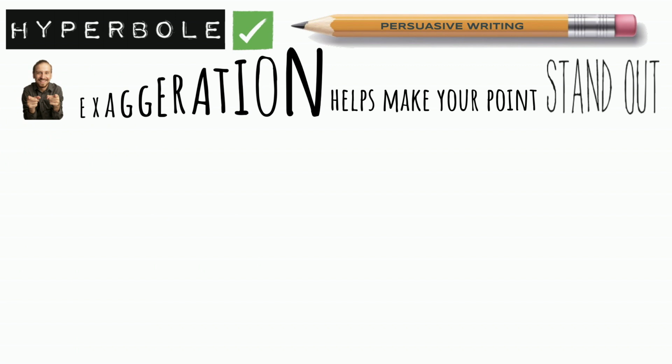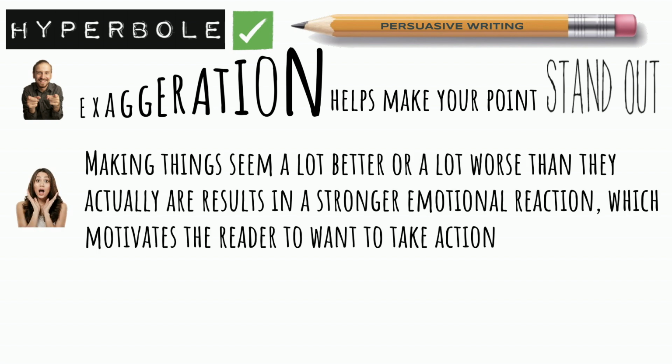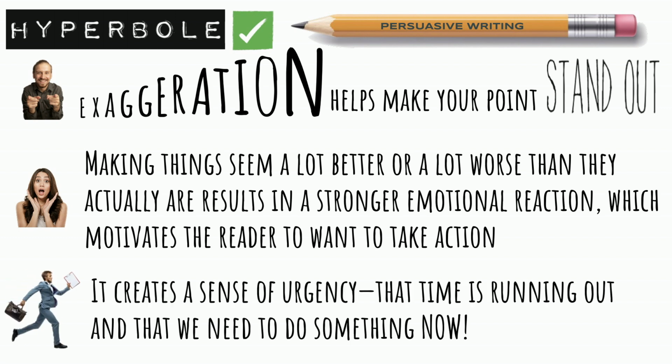First, exaggeration makes your point stand out. It doesn't get lost amongst the forest of words on the page. Making things seem a lot better or a lot worse than they actually are results in a stronger emotional reaction, which motivates the reader to want to take action. Finally, it creates a sense of urgency, that time is running out and that we need to do something now.